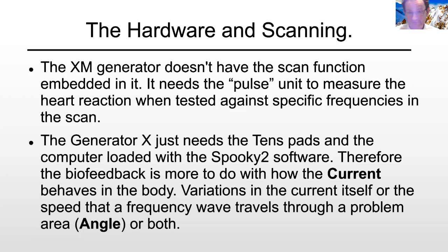Okay, so if you've got a wave that really should be arriving at a destination there, and hey presto, it arrives there instead, there's a reason for that. And that's pretty much what phase angle is about. So doing scans based upon current and angle together will yield different qualities of results, which is also another important part of your toolkit.